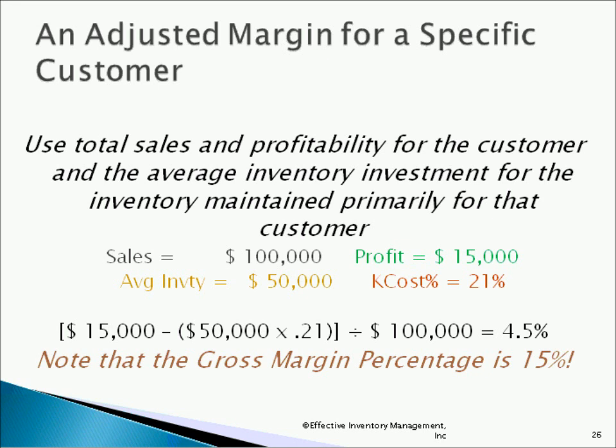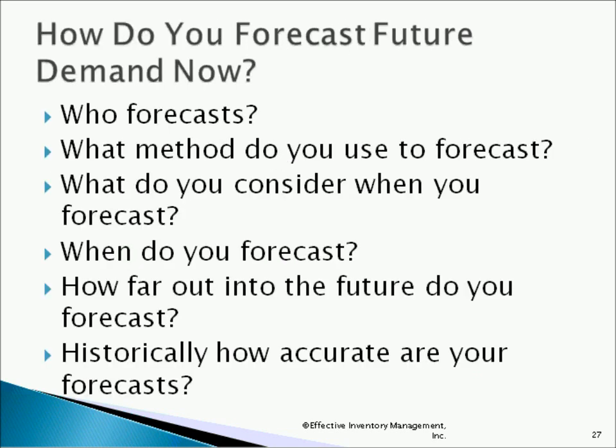Okay? In this example, 4.5%, I said a typical NIREP was somewhere between 7 and 9%. That's my overhead cost, somewhere between 7 and 9%. This is less than that. I'm losing money on this customer. I had better increase my profit dollars from this customer or lower that $50,000 inventory investment I have in customer-specific inventory. If you run this adjusted margin, you will determine what products in your inventory are making money, what products contribute to other profitable sales. Everything else, get rid of.